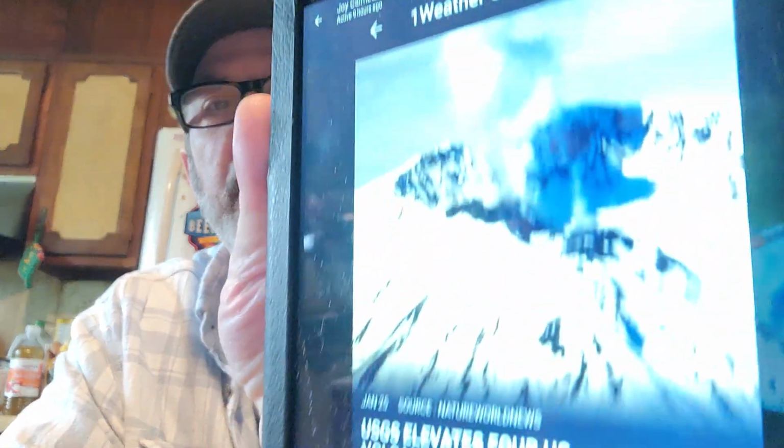USGS elevates 4 U.S. volcanoes to watch status. I hope nothing happens with them. The U.S. Geological Survey has placed 4 U.S. volcanoes in watch orange status due to increased activity. The Great Sitkin, Pavlov, Simsropokhnoi in Alaska, and Kilauea in the Hawaiian Islands are the 4 volcanoes that exhibit signs of unrest. When a volcano shows signs of instability, the code becomes orange and a watch or warning is issued. Wow. I can't even pronounce this.